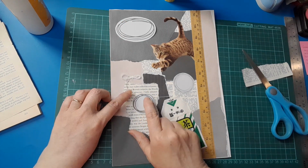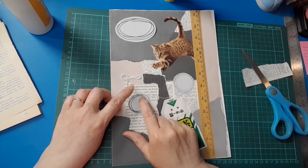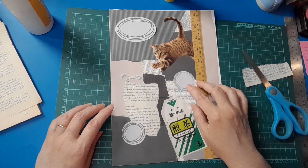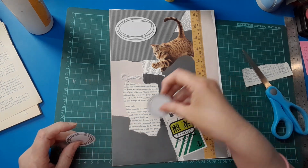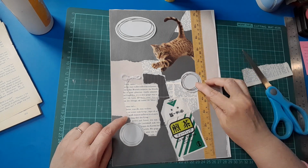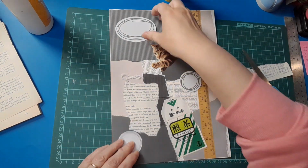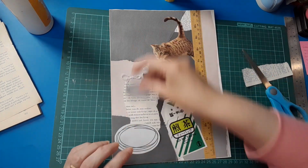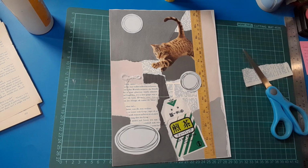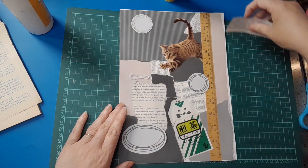Put that over top of the string. It might help hold the string down. No, I like it down here better. I'm being fussy. Being totally fussy. Or we could go... Oh, I like that better. For me, it makes sense having the lighter one at the top.